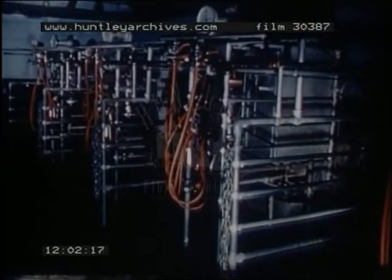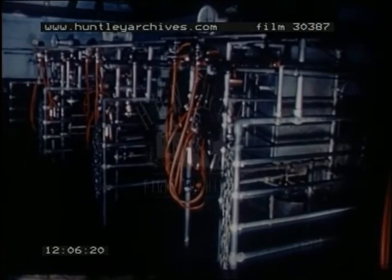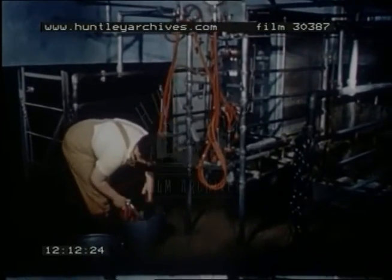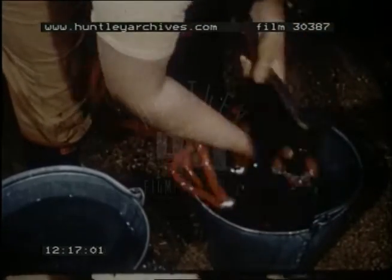But with any milking system, the routine of cleaning and sterilizing is of paramount importance. For example, in the milking parlor, the teat cup clusters are cleaned on the spot. After each milking, they are first scrubbed in cold, clean water to remove the dung from the outside.